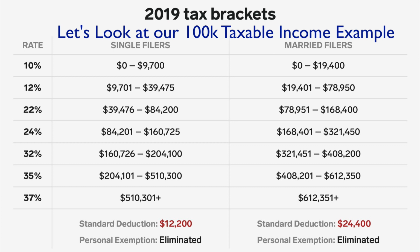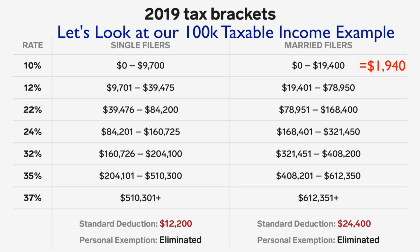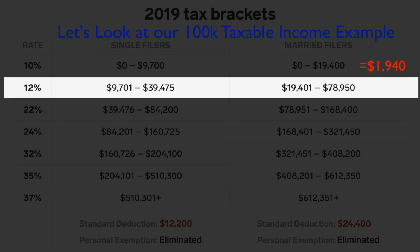So if we look at the first bracket, $19,400 of your income is going to be taxed at that 10% rate. So that's $1,940. Then the income over that is going to get taxed at the 12% rate, up to $78,950. So that would be $7,146 worth of tax. That's 12% of the amount that you've earned above $19,400 and below $78,951. So all the money in that 12% tax bracket gets taxed at 12%.